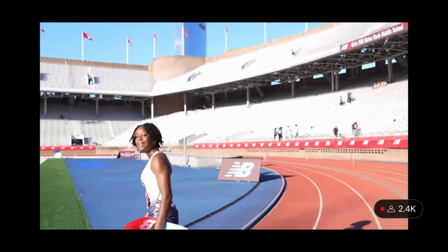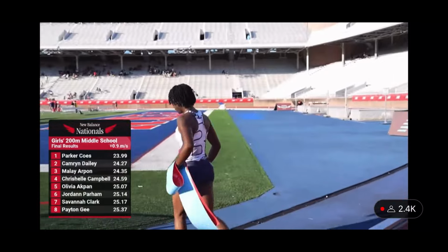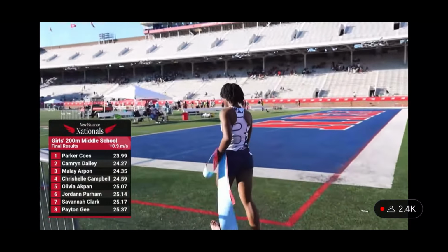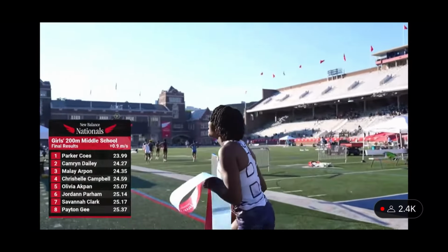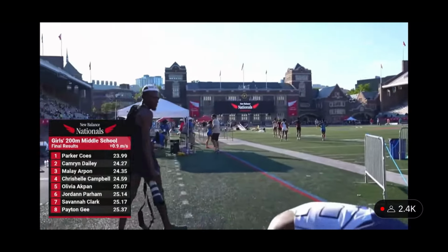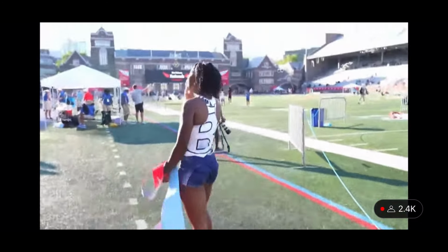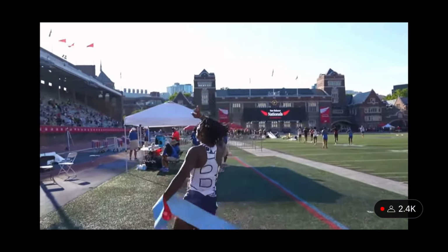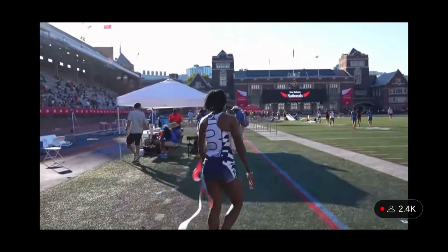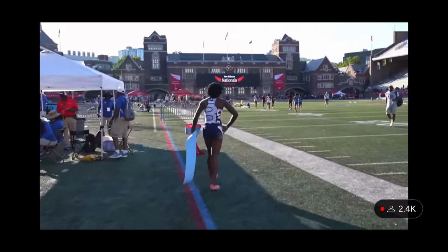The powerhouse school, Parker Coes, creating the next dynasty, I should say, creating her own destiny, running 23.99, a time that would have been competitive in our championship heats. May have just missed out on that final in the championship heats, but a sub 24 second 200 meters in this middle school girls championship. Congratulations, Parker Coes.